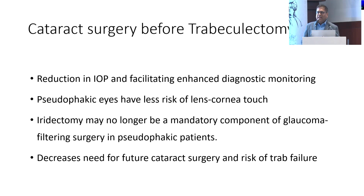Now, there are clear advantages of thinking about cataract surgery. I'm not a huge fan of combined surgery because I feel that with combined surgery the chances of failure are much, much higher despite using mitomycin. So you have to look into individual cases and see whether you can do the cataract surgery before the trabeculectomy. It may help to reduce the intraocular pressure sufficiently that you may wish to postpone the trabeculectomy, or you may need to re-establish the baseline with regard to the diagnostic tests.